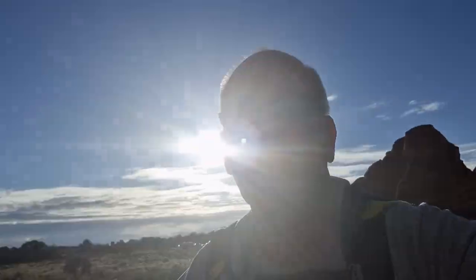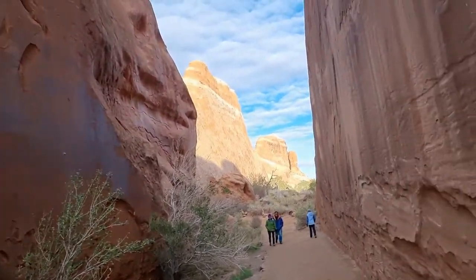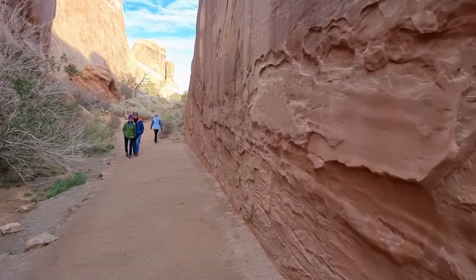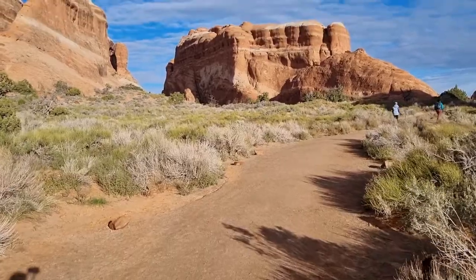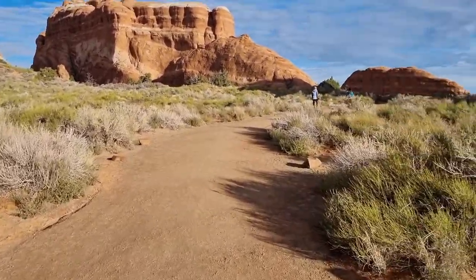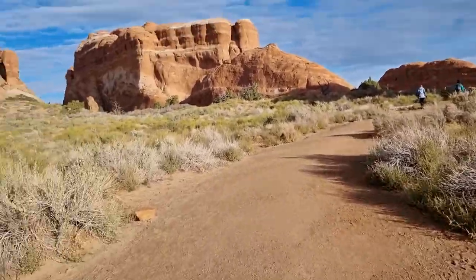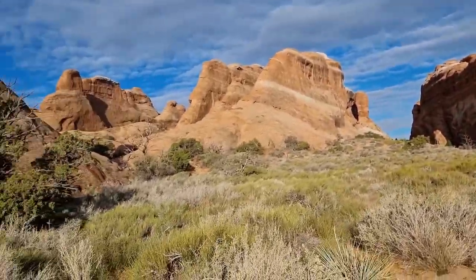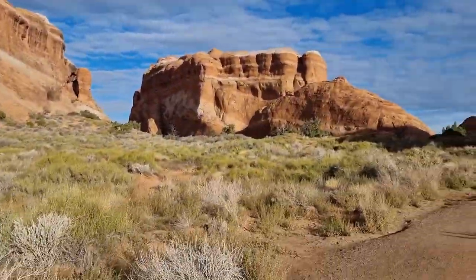The last bit apparently is a little tricky, but I'll take it easy, take it slow. So let's get going. The hike starts off walking through this narrow canyon, and it definitely creates a sense of anticipation. It's great walking in sunshine as opposed to the last few hikes I did which were overcast or even rainy. And the scenery all around me definitely helps as well.